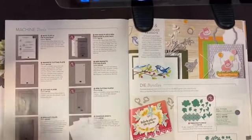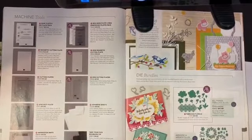So ignore this page and the last 2 pages for now. Again, you want to look at these die bundles.